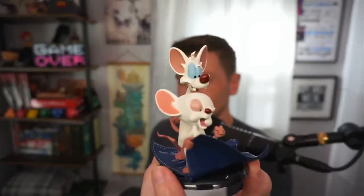The A-Team is just pure 80s nonsense. It is a ridiculously great show. One where there's just automatic gunfire everywhere, but no one ever actually gets hurt. So that's a little Lego A-Team van with Mr. T holding a wrench on top of it. It's one of the few Legos that I've held on to from when they were little. And we have the newest addition to my collection. We have Pinky and the Brain.